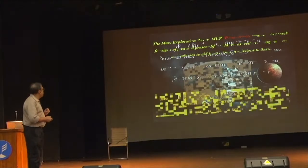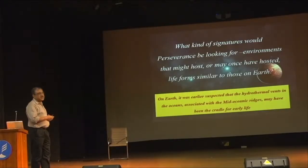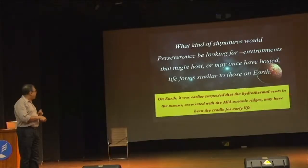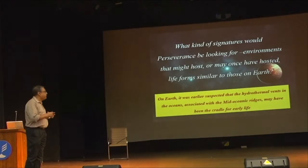So what are we actually looking for? What kind of signatures do we think Perseverance should be looking for? Now this is what we are trying to detect. If we have these signatures which sustain life, what should we see? Where should we look? Now on Earth, for example, it was thought initially that the earliest forms of life were sustained in the vicinity of submarine hydrothermal vents.